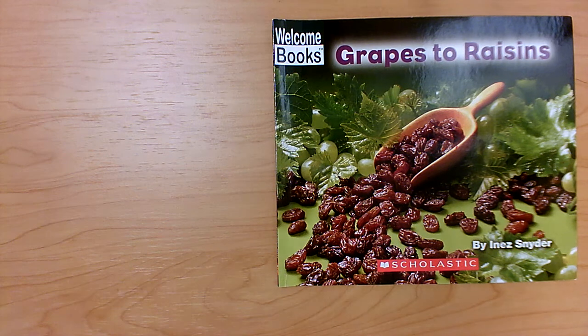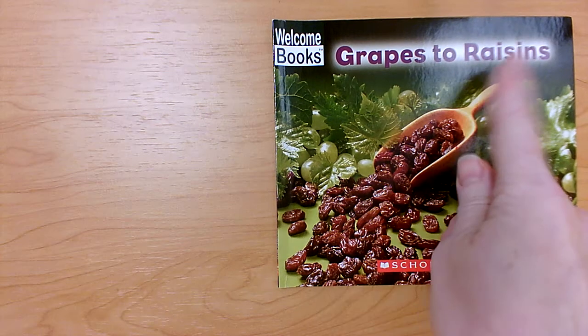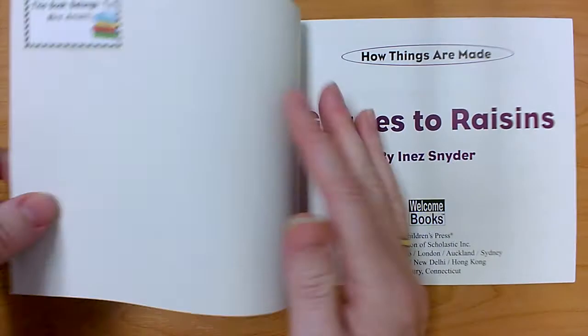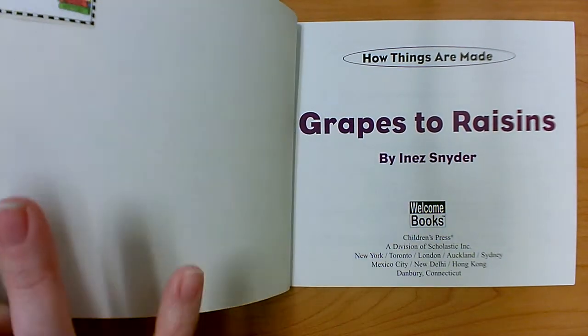Students, today we are going to read Grapes to Raisins by Inez Snyder. This is a nonfiction book. It will teach us true information.